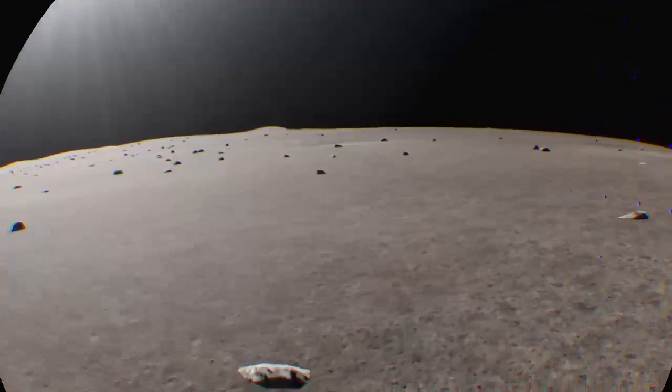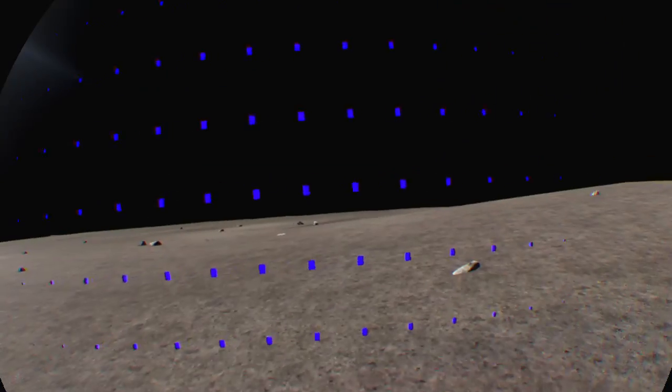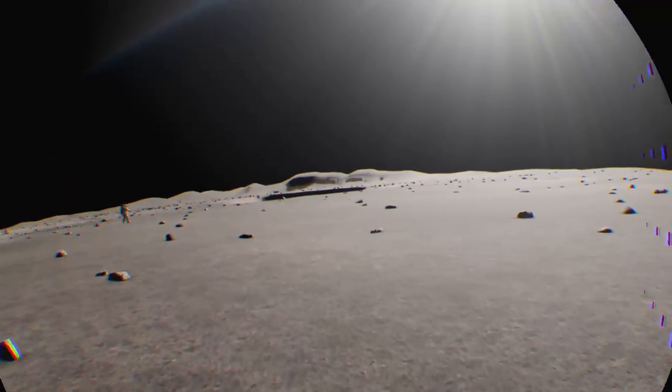My pocket open, Buzz? Yes, it is. It's not up against your suit, though. Hit it back once more. More toward the inside. Okay, that's good.